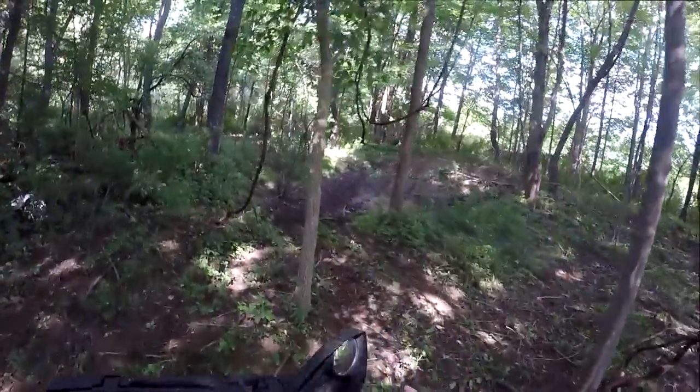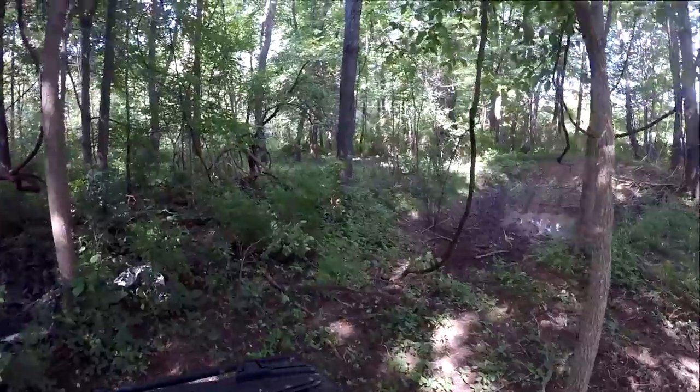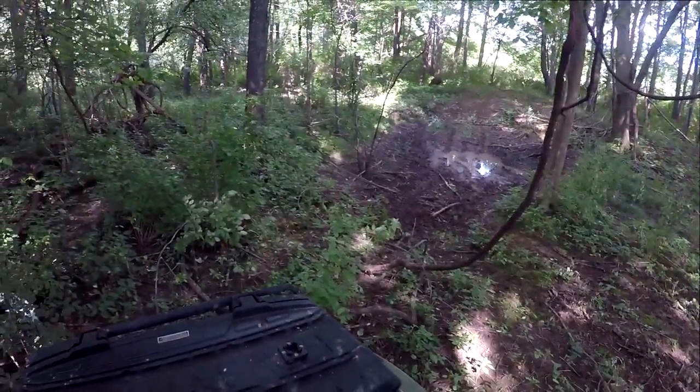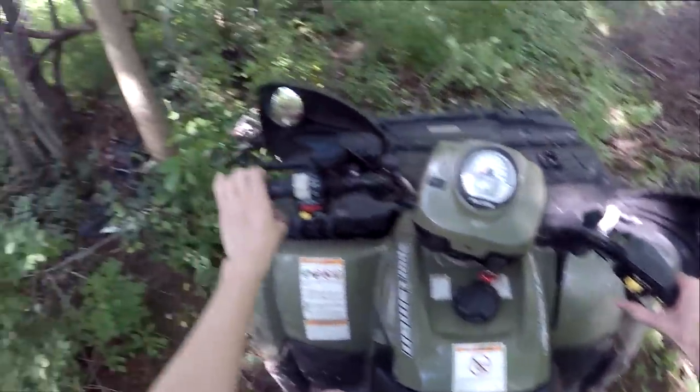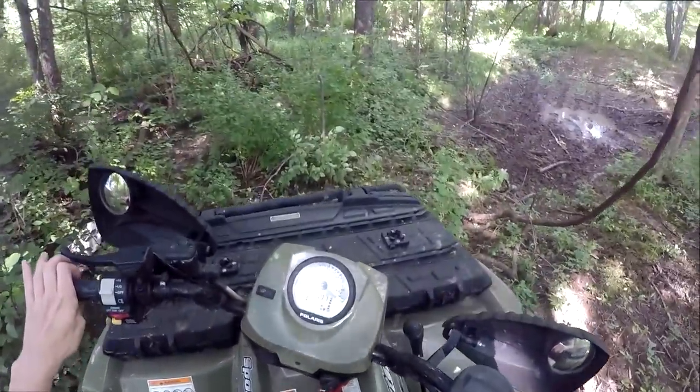And this is it. As you can see here, not too bad. A little bit of standing water down there, but nothing crazy. So let's go ahead and flick on all-wheel drive. And there we have it.